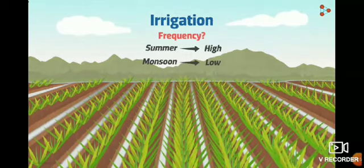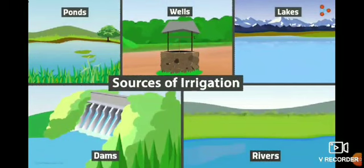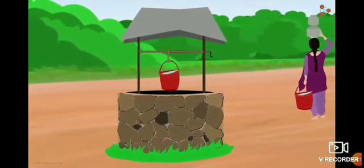Now let us look at the sources of irrigation. What are the sources of irrigation? It's ponds, wells, lakes, dams, rivers. Methods of irrigation have changed over the years. In irrigation, water is lifted from the water bodies and then carried to the fields.